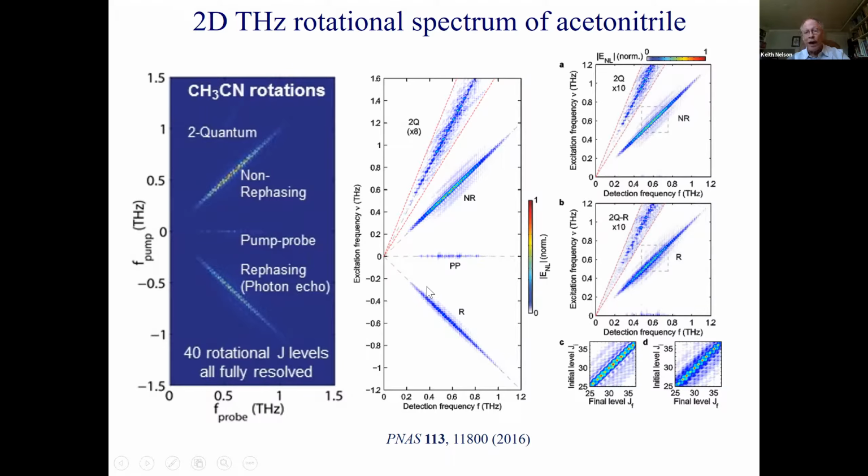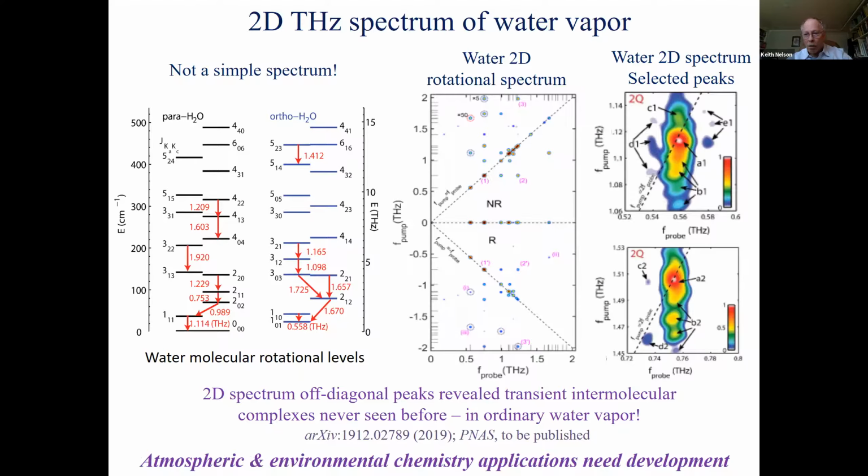This is acetonitrile. It has a very strong dipole moment, so it gives a very nice 2D spectrum. This was just a demonstration of the possibility. Here is the same sort of thing in water, ordinary water vapor. It has kind of a complicated 2D spectrum, much like 2D NMR spectra, with lots of peaks that can look very complicated. I want to focus on just a couple of peaks and mention that they are only there because my dipole from one rotating water molecule interacts with the dipole from another one. These peaks revealed intermolecular complexes between water molecules whose existence was not known before.